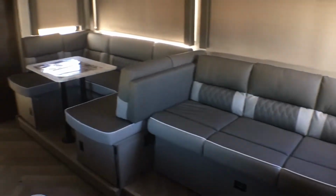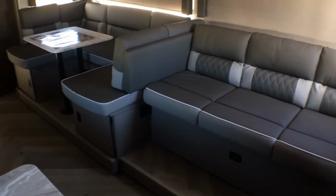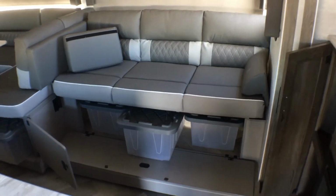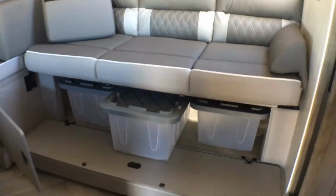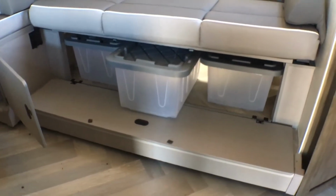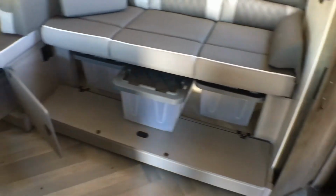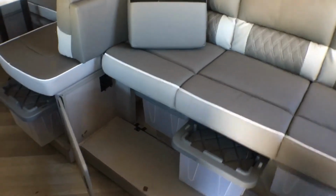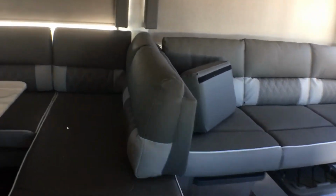Alright guys, let's go ahead and we'll open up all this storage and take a look at some of the cool features it has to offer. Alright guys, so I've got all the storage cracked open, and as you can see, first we'll start underneath the sofa. So you can see 3 big bins down there. That's a perfect spot for kids' clothes, toys, whatever you really want to put in there. So pretty cool feature. I believe it's about 20.7 cubic foot of storage in this Versa Lounge.